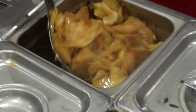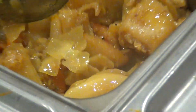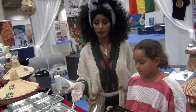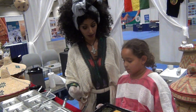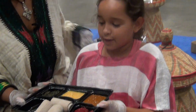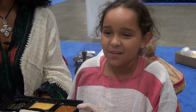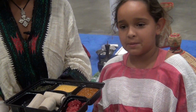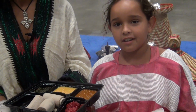So this is cabbage. That looks interesting. The cabbage, we use carrots, potatoes, and also turmeric. That's what makes it yellow. Naya likes this too. Why? I like this too. The potatoes are really good, especially the way that she makes them. And they taste even better when you put the cabbage with the potatoes and then use the injera.